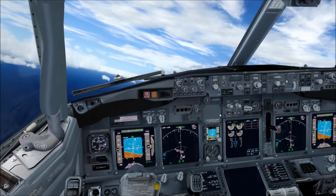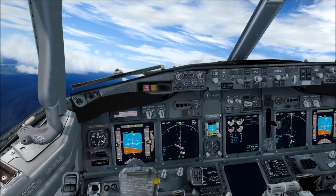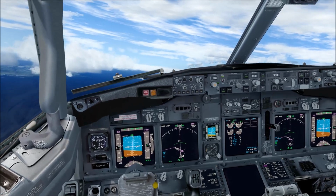Alright, anyway, we're off and away. Out of Boston, through 7,000 feet, cleared up to 14,000. And off to Toronto we go.